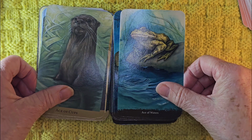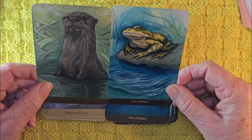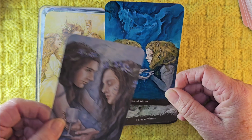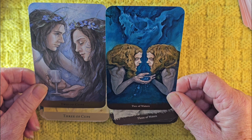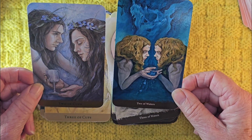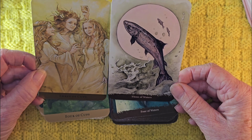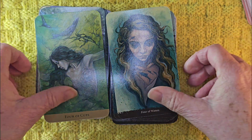Yes, we've got animals for the aces. So this time we have a frog for the Ace of Cups or the Ace of Water. I mean, are these twins? Or is this us confronting our own selves? Because I think possibly that's what I'm seeing, whereas this is more traditional. Oh, we've got some more animal energy here. So we have a fish for the 3. This is more like a Rider-Waite-Smith depiction.